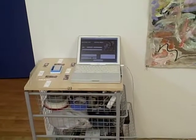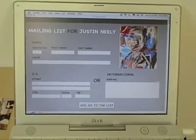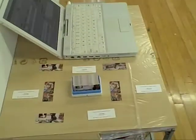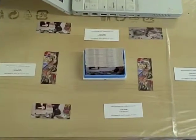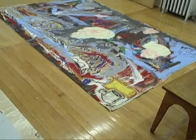Here's another cart that I set up. It has tools underneath, but this is a little database I built the night before to capture anyone who wanted to sign up for a mailing list. I got about 3 people, and I already knew them, but it's nice to have a database rather than just a book, I thought. And these are the little cards that I ordered, the business cards that have some images of me painting and one of my paintings. I know they're not in clear focus, but they're tiny little cards.